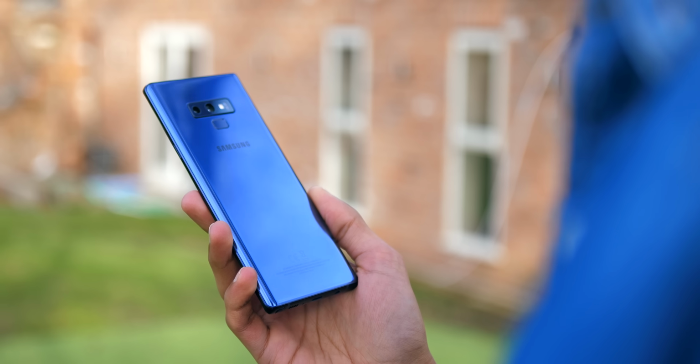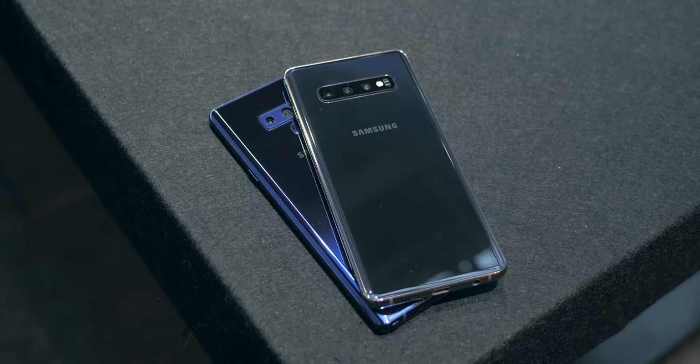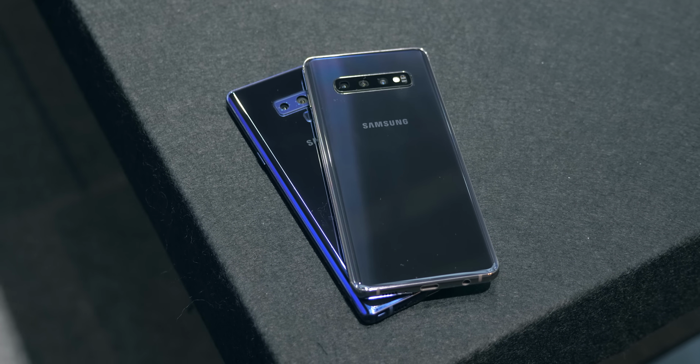It's always been an interesting question, Note or S? Do you go for the massive productivity-sized device that ended last year with a bang, or do you go for the latest and greatest, most up-to-date one that just came out?